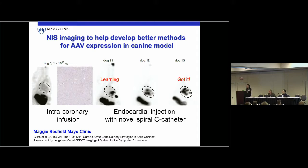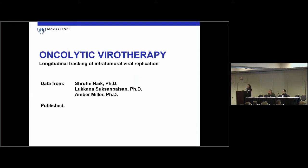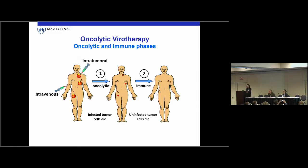Oncolytic virus therapy is close to my heart, and this is work that we are doing on longitudinal imaging of virus infection in a tumor. And this is data from Shruti, Lakana, and Amber at Mayo Clinic.